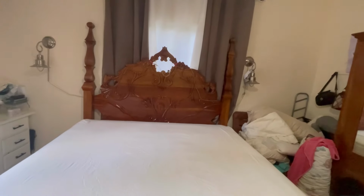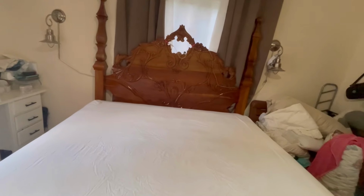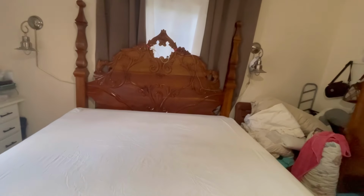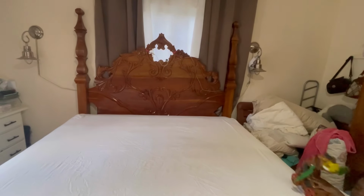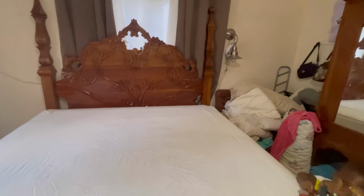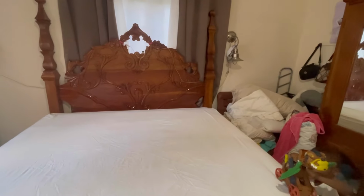Anyway, right now I've just stripped the bed. So I changed the mattress covering, the fitted sheet, and now I'm just going to put on the top sheet and see the pillows over there, with the blankets and everything thrown down over there.